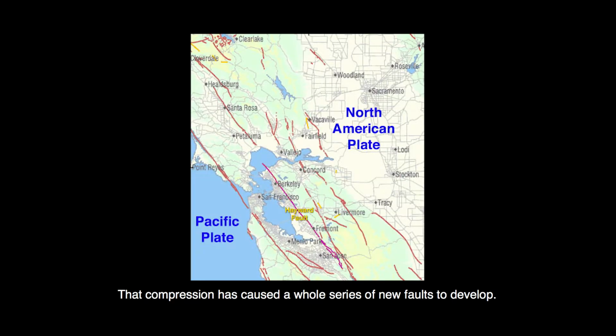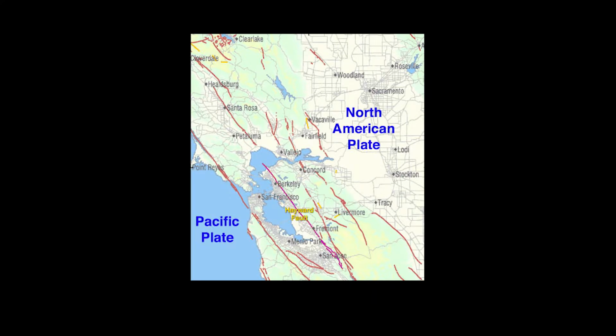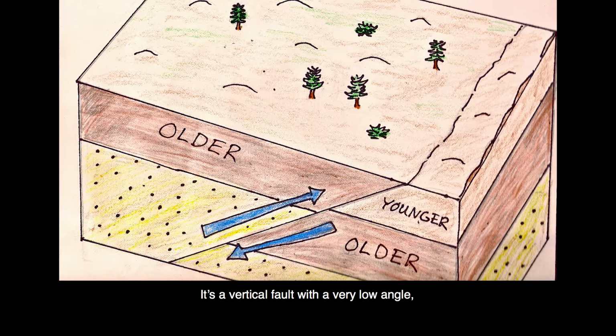That compression has caused a whole series of new faults to develop. Underground, they're called thrust faults. A lot of them you don't see. Some of them reach the surface, some never do. They're called blind thrusts, but they're down there. It's a fault with a very low angle, meaning the break is about 20 or 30 degrees above the horizontal. So deep underground, all of these thrust faults are developing.